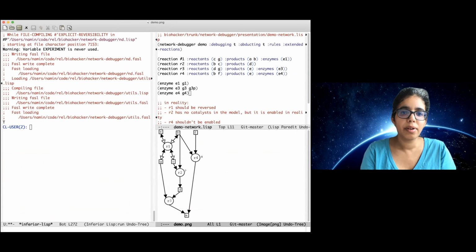So we have R1, which has inputs C and G and outputs A and B. And the enzyme necessary for that is E1, and E1 is created by G1. And so forth for the other reactions. So let's load this network.